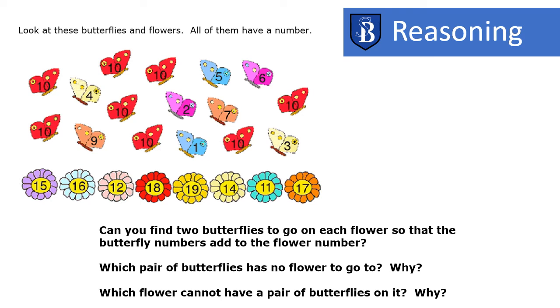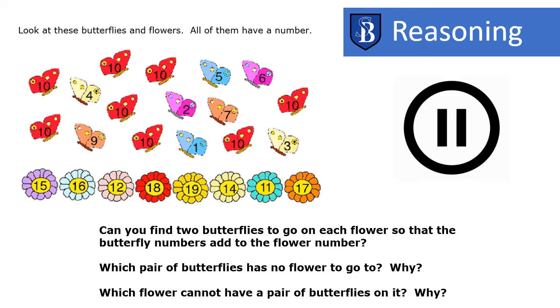Adult, you might want to explain this and get the practical objects out to help your child with it. Definitely you're going to need to pause the video, have a go, and when you think your child has had a really good go and you've maybe supported them with some of the reasoning, then you can press play and we'll think about how we feel about our learning today.